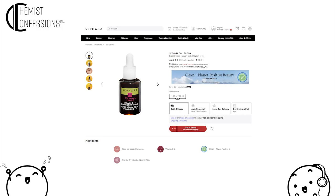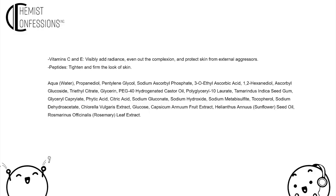To start, Sephora's own brand has a serum with 3-O-ethyl ascorbic acid. They claim this comes in at 7% and also comes with peptide. The ingredient checks out. I read something like water, propanediol, pentylene glycol, 3-O-ethyl ascorbic acid, and then 1,2-hexanediol. There is an ascorbyl glucoside that follows, but it's just chilling there. I wouldn't really count it as much of an ascorbyl glucoside.